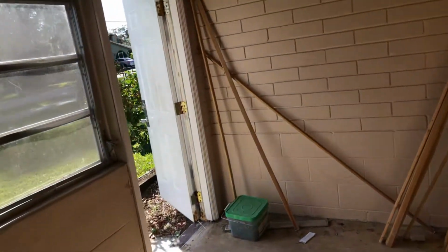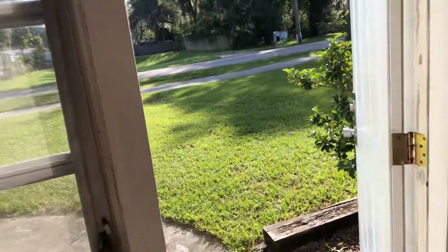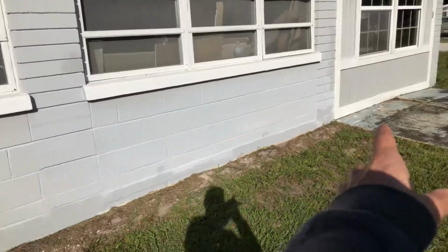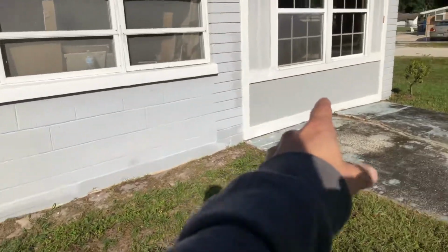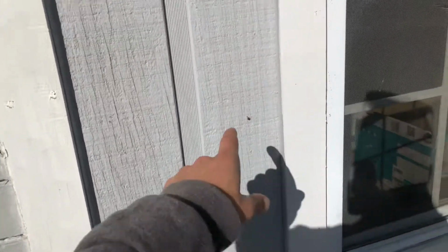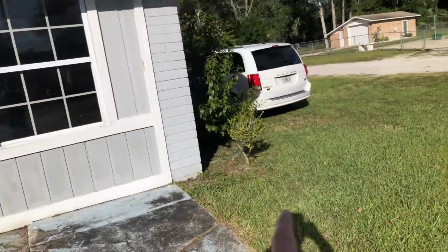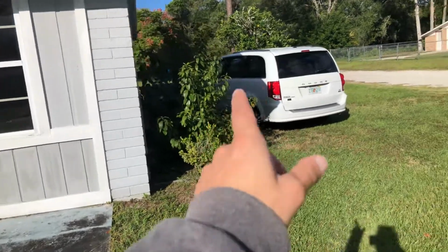So that's pretty much it. I'll show you what it looks like from the outside. If you look at the house, this is all original block, but then you get over here, it's called T1-11. It's just this exterior, basically designer plywood, you know. That's what they filled in this carport area with, and then they did that for the side as well. In Florida, that happens often.